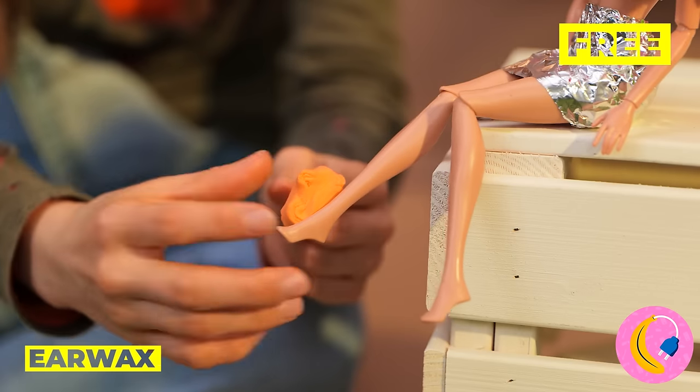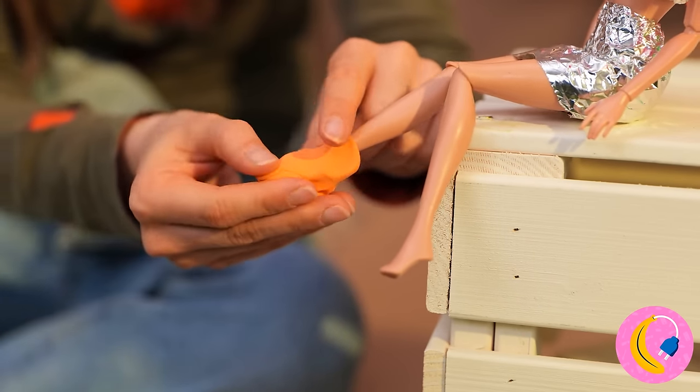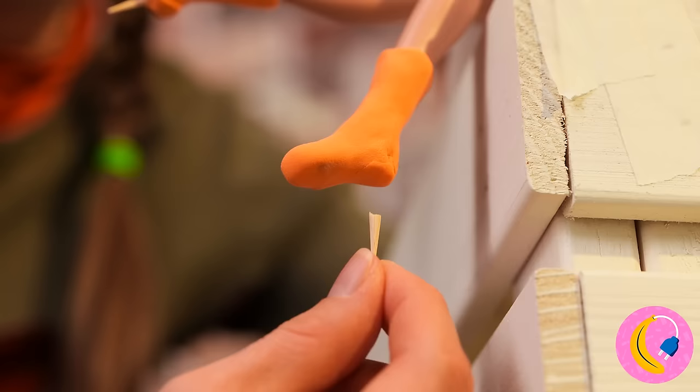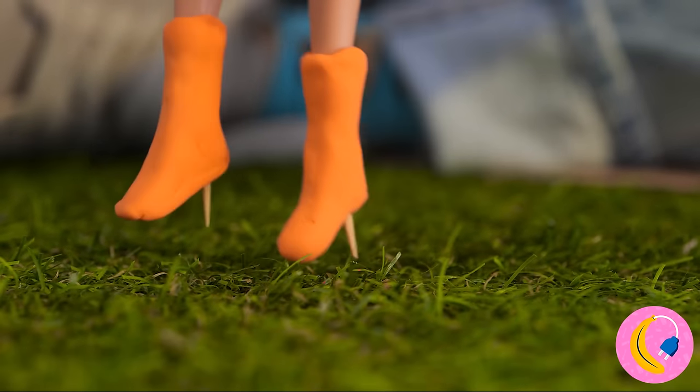Now that's a lot of earwax. There's enough to make boots. How about some heels? This toothpick's 2-in-1. These boots were made for walking.